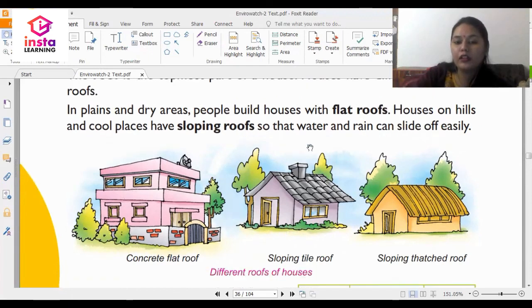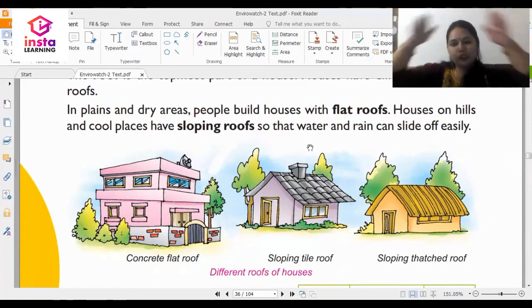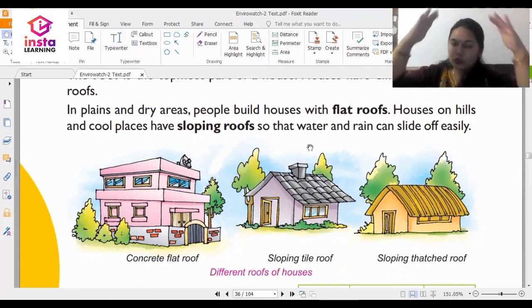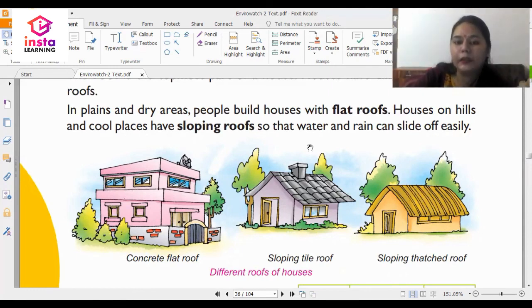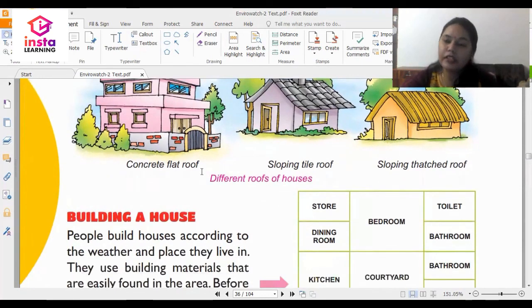So generally what happens, let's say there's a snowfall. If that snow gets accumulated on the rooftop, it's going to be a problem. So the slanting or sloping roof allows that snow or that water to slide easily. All right. So you can see the sloping roof, and then you have the flat roof. So now we've studied the different types of houses and the roof of the house.